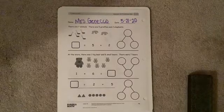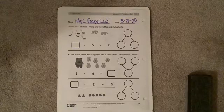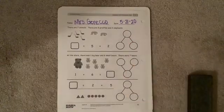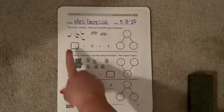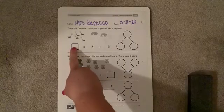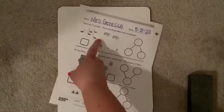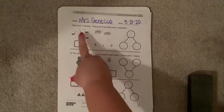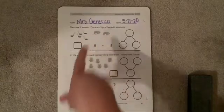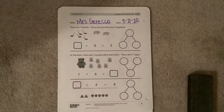So here we go. There are 7 animals. There are 5 giraffes and 2 elephants. Go ahead and fill in that number bond to match the story, and then you can fill in the missing number, which looks like it'll be a whole. Listen to the story one more time. There are 7 animals. There are 5 giraffes and 2 elephants. Go ahead and get started with your number bond, please.